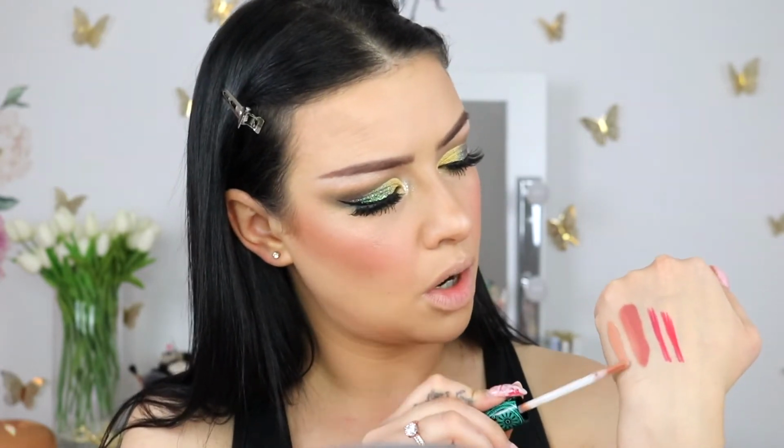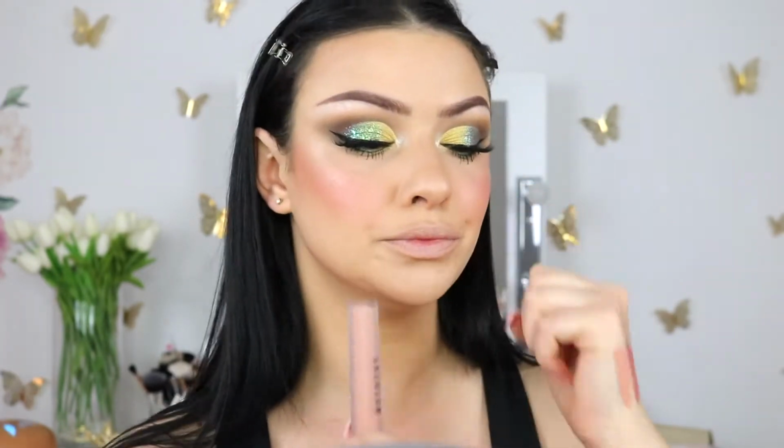Alright. Doesn't smell. I don't know why I did. Oh, okay, yeah, so definitely this looks like a peachy. I think I'm going to go with this one. I'm going to line my lips very quick with the ColourPop BFF liner.